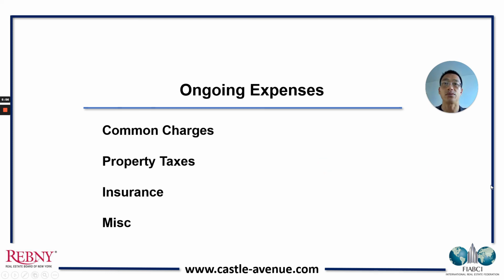Now there are ongoing expenses, which are the expenses you pay on a monthly basis while you own a property. The first one is the common charge, then there are the property taxes, and the common charges and property taxes are based on the size of the apartment. Building by building they would differ. That is why when we look at buildings, we look at the carrying costs to see whether one building is more expensive or less expensive from a carrying cost perspective. There's no formula, so we have to evaluate building by building.